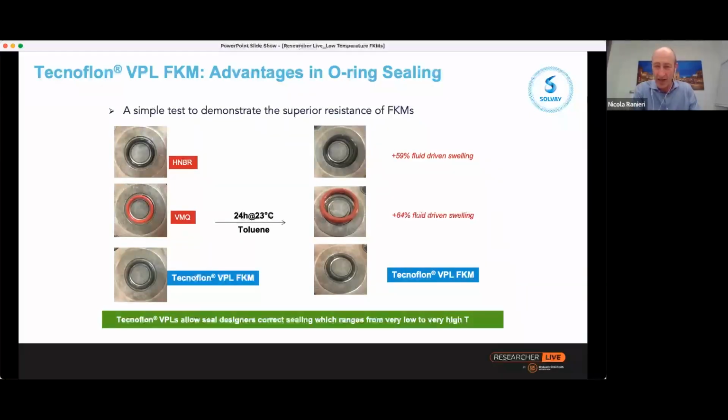And you see that in this case, HNBR and silicone also, the swelling was so dramatic that they could not fit the groove anymore. So if you think of that happening only after 1 day, let's say, of service at room temperature and with a quite common solvent, you can imagine how important it is to design the right rubber to make an O-ring or a sealing part when facing more severe conditions. Indeed, this was quite a simple test for Tecnoflon that shows no difference at all after the immersion in toluene. That's why, for example, the fluoroelastomers are used in contact with fuels in vehicles, with kerosene, with diesel, with gasoline, whatever.